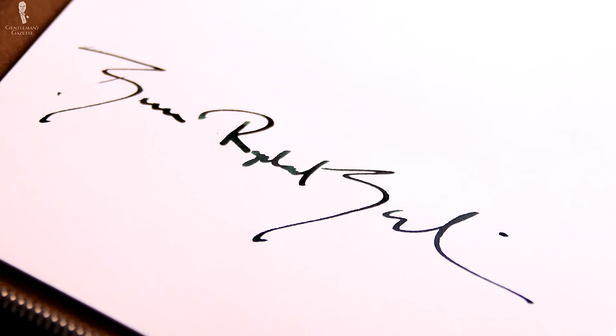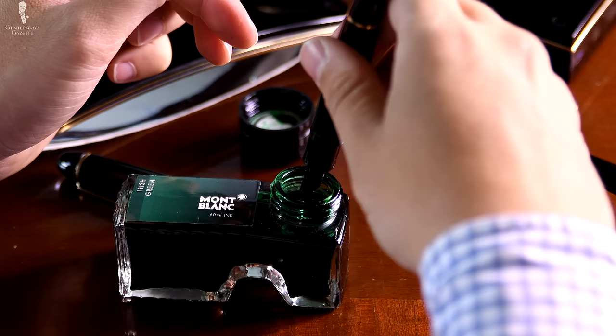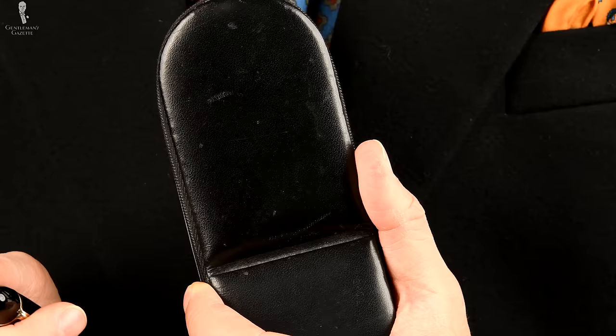And if you have a nib with a certain width, you get a really characteristic look that is very hard to fake or copy. In combination with a green ink that I use with my fountain pens, it becomes very difficult to imitate my signature. Because the fountain pen is so big, it often doesn't fit in regular cases. So if you look for one, make sure it fits and test it before you buy.